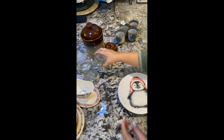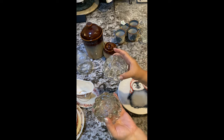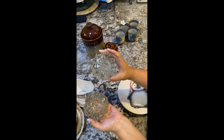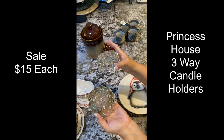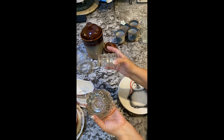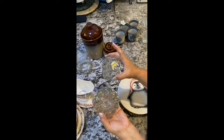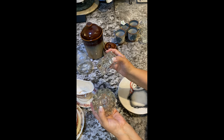I found these. My husband found these. These are again Princess House. They're very heavy, but they're really cool. They kind of look like bundt cakes a little bit, but they're really pretty. And anyway, I guess I have a thing for Princess House. So anyway, they were $3.99 each.